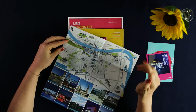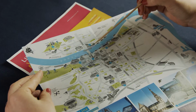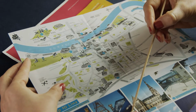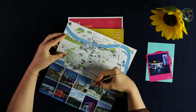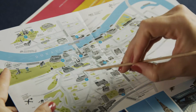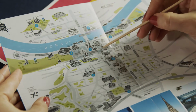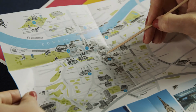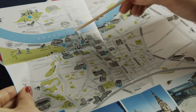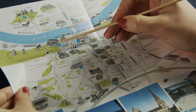Okay, let's find these. So, the main square is here, next to the Nibelungenbrücke across the Danube. Kulturquartier, right here. Mariendom, which is the new cathedral. And the old cathedral would be here, also called Jesuitenkirche. So you can tell that this is the historical center. Number 4, again here it says Altstadt, meaning the historical city center. Right here.